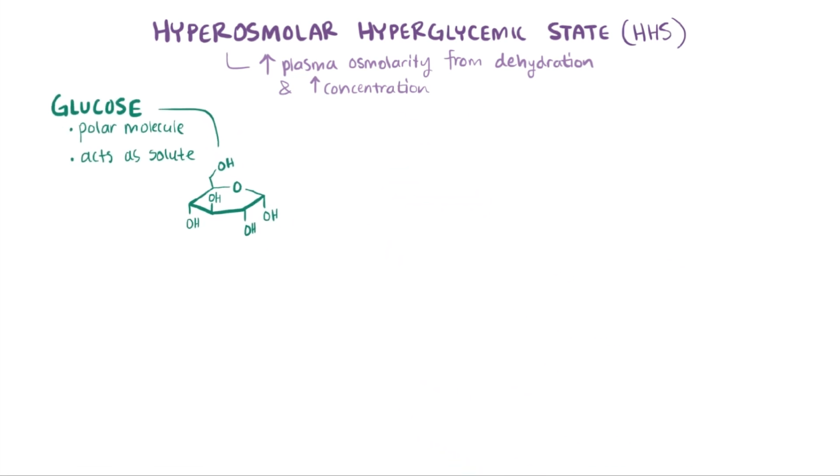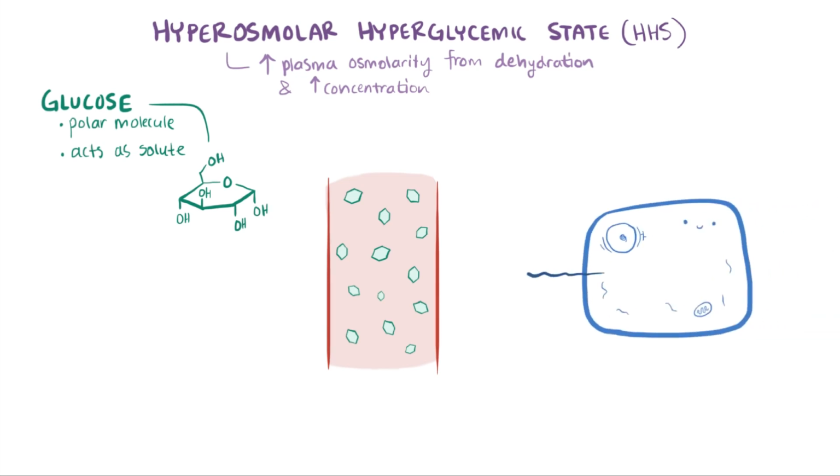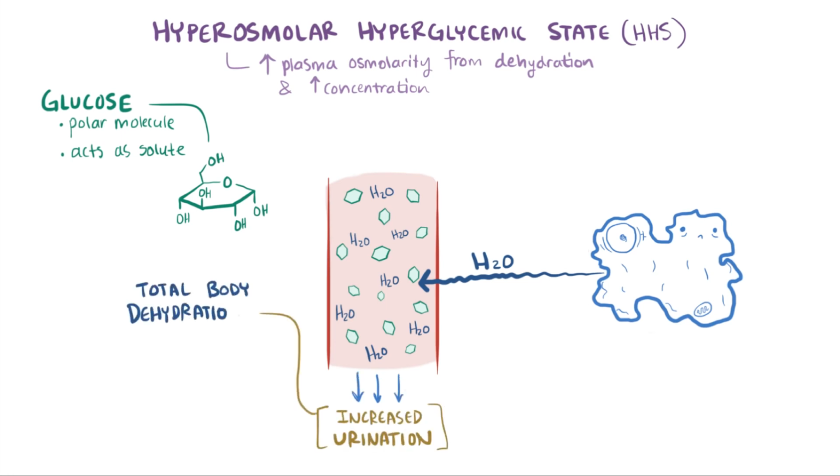So when levels of glucose are super high in the blood, meaning it's a hyperosmolar state, water begins to leave the body's cells and enter the blood vessels. This leaves the cells relatively dry and shriveled, rather than plump and juicy. Blood vessels that are full of water lead to increased urination and total body dehydration. And this is a really serious situation because the dehydration of the body's cells, and in particular the brain, can cause a number of symptoms including mental status changes.